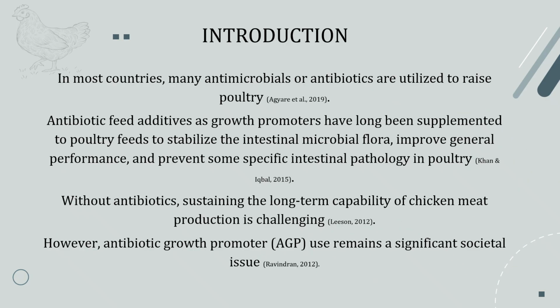In most countries, many antimicrobials or antibiotics are utilized to raise poultry. Antibiotic feed additives as growth promoters have long been supplemented to poultry feeds to stabilize the intestinal microbial flora, improve general performance, and prevent some specific intestinal pathology in poultry. Without antibiotics, sustaining the long-term capability of chicken meat production is challenging. However, antibiotic growth promoter use remains a significant societal issue.